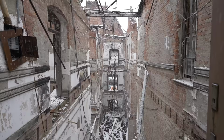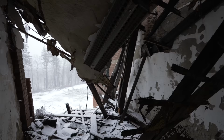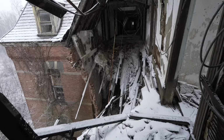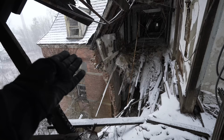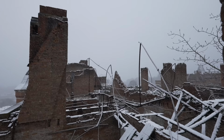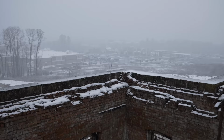It's really cool. It's very surreal. It's so crazy how decayed this building is. You could see the bricks are curved. They're not supposed to be. Pretty high up in this thing. There you can see they just built a shopping center where some of the other buildings used to be.